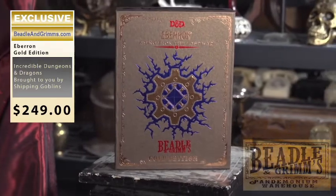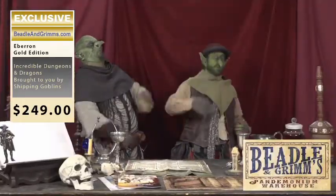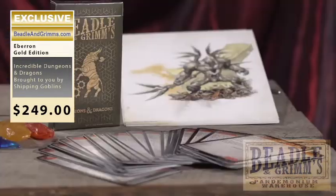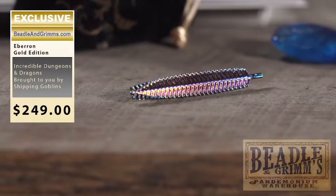Beetle and Grimm's is now shipping the newest, latest release. This exclusive box set will take your Dungeons & Dragons campaign to a whole new level. It's packed full of in-world handouts, full-scale battle maps, encounter cards, and more. Beetle and Grimm's sets your adventuring party up in high style. Yeah, and the jewelry is shiny.